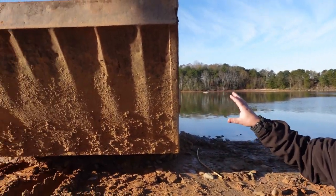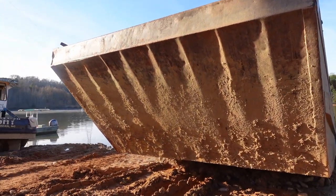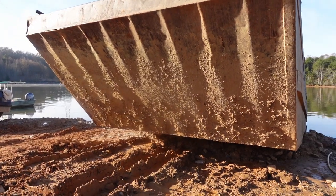Now, we're out here to do another salvage job. If you look right here to my right, you notice this big metal barge here. Well, we're actually going after another big metal barge. It's sunk in about 25 foot right off the point here. So we've got to go down, try to locate it, see what made it sink, and then see if we can get it raised up as well.